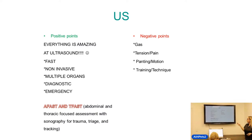It's non-invasive. We can see multiple organs, right? We can see the entire abdomen, and you can see everything. It's diagnostic sometimes, and we can help with aspiration of cysts, or collect the fluid in the belly. So this could be very, very diagnostic. Emergency is another thing, I'm going to talk about the AFAST and the TFAST. And the negative points, unfortunately: the gas, the tension and the pain.